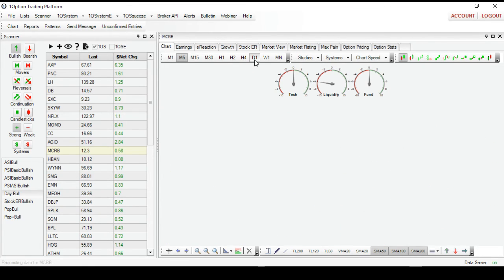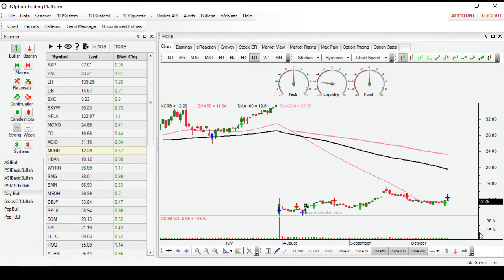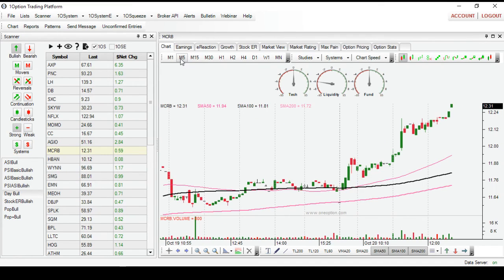Now, you're not going to do a lot of shares because it doesn't trade that many shares, but this is probably going to be a nice little opportunity. You've got everything you need for a good trade. So you can mark MCRB down.